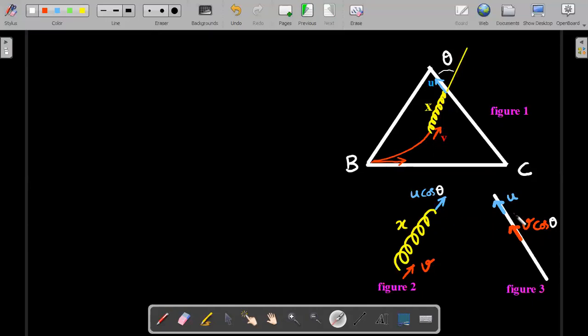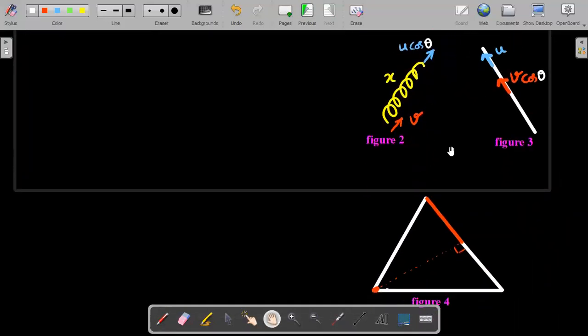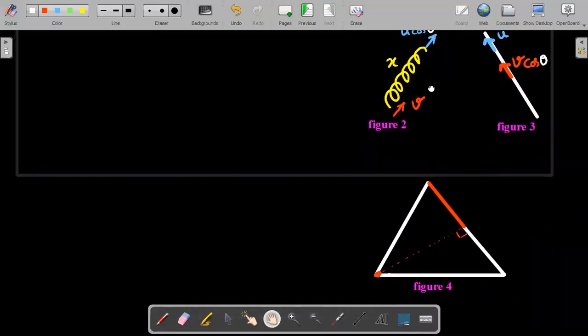There is another figure that I have pre-drawn, which is figure 3, which talks about the entire velocity of the ant from C. I have portrayed it as it is, and then the component of V along the side of this particular triangle, AB side. So that V now becomes a component in figure 3. This will depict the distance traveled or displacement of that ant from B along the other side, the AC side. So we'll use figure 3 also. And I've also drawn figure 4, which I'll explain during the course of the solution.